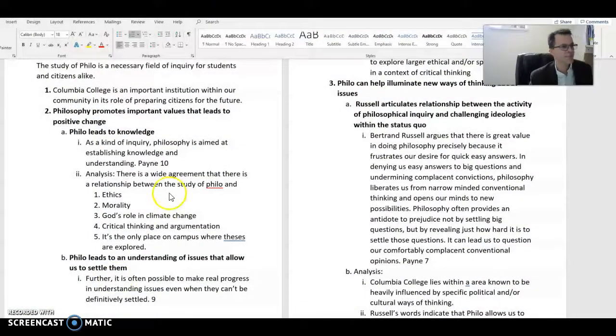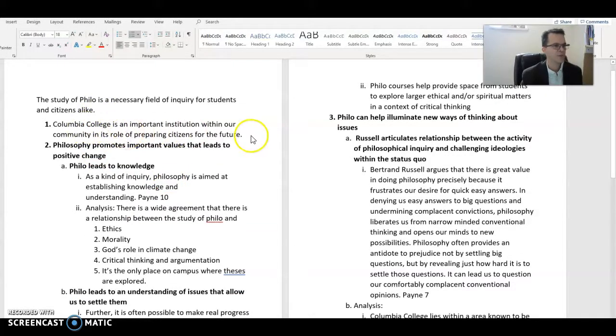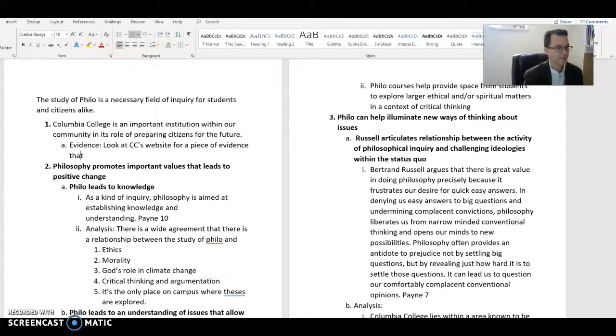Okay. All right, so let's go back to my outline. All right, so the study of philosophy is necessary to encourage students and citizens alike. Columbia College is an important institution where community is its role preparing the students for a future. I think I need to prove that somehow. I think I need evidence. Where can I find evidence that says Columbia College is awesome? So I'm just going to pick a note. Look at Columbia College's website for a piece of evidence that says Columbia College is awesome and important. Chances are, I bet somewhere on their webpage.